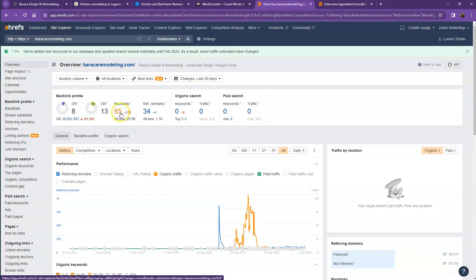And one important thing that I need to discuss about backlinks and referring domains is that this actually needs to be a 2-to-1 ratio. So the 34 referring domains that you have, these are what we call the good or strong backlinks. And the rest of the missing backlinks, those are what we consider the spammy backlinks.